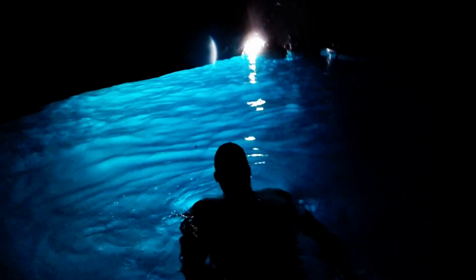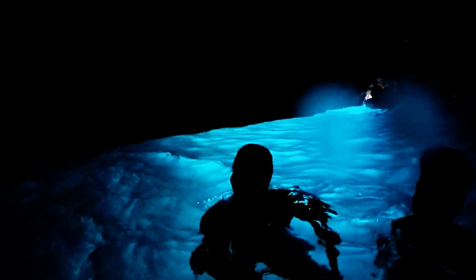We were given the option to jump in the water here, so we took full advantage of that. And as you can see, the water and the name of the Blue Grotto, the sun's reflecting on the sand, hence giving it the illumination effect there. Pretty cool place. All the guys were in there singing, and not everyone had a chance to swim, so we were fortunate.